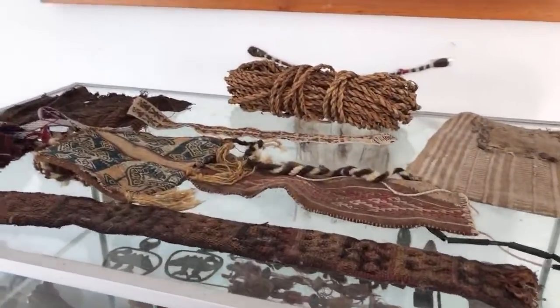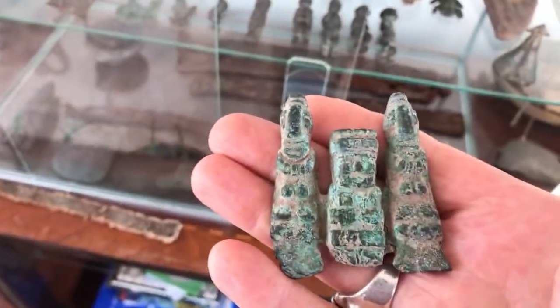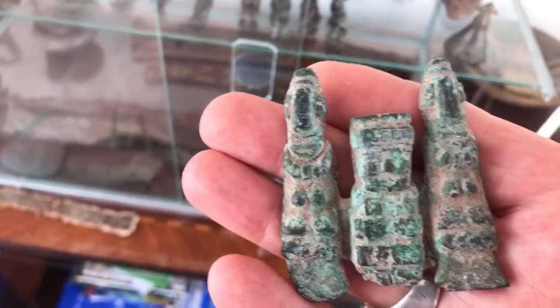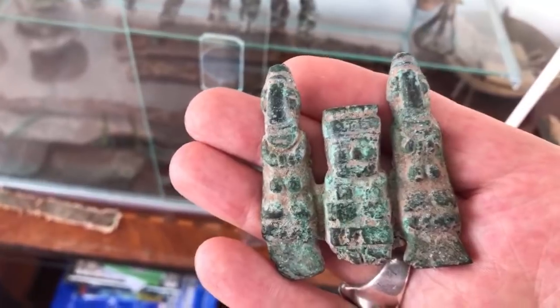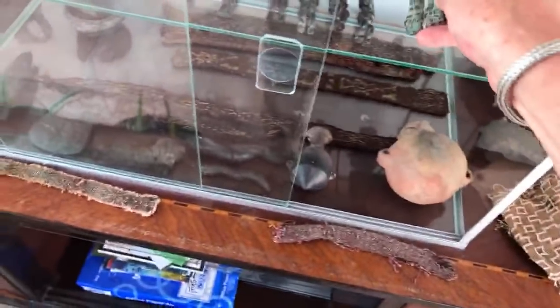And then inside this case, we have this, which is from the Lake Titicaca area. You can see the representation of two women with elongated heads, and in between is the creator god, Huiracocha. This is metal. It's probably bronze, but it could also contain a certain amount of gold and silver.